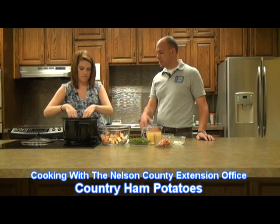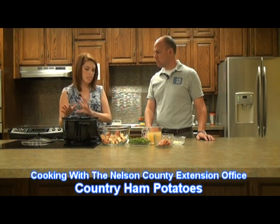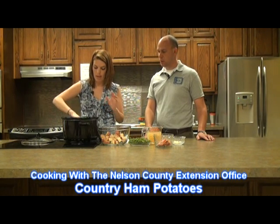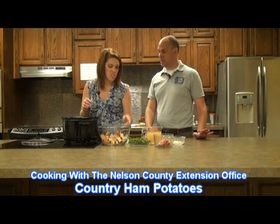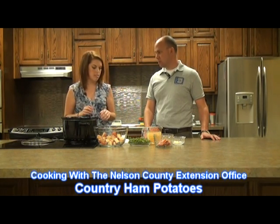And did you have to set the temperature, or does it do it automatically? It does it itself. Low is about 200 degrees, and high is about 300 degrees. And any recipe that calls for you to use your slow cooker will tell you high or low, so you know what to do. That's consistent among slow cookers, no matter what brand it is or how big it is.